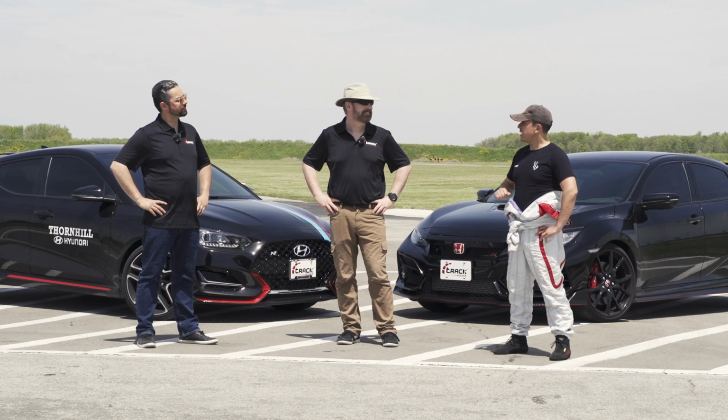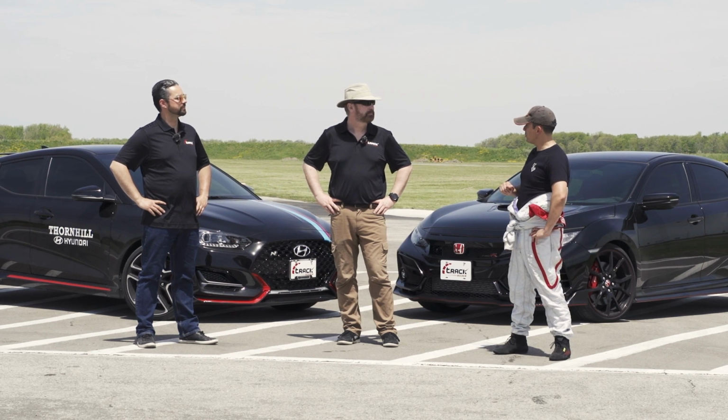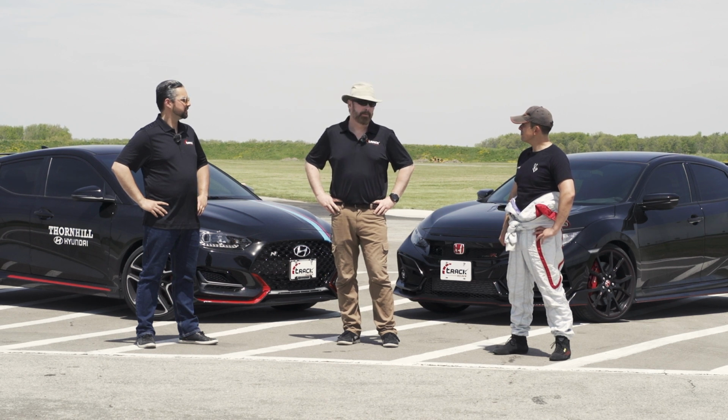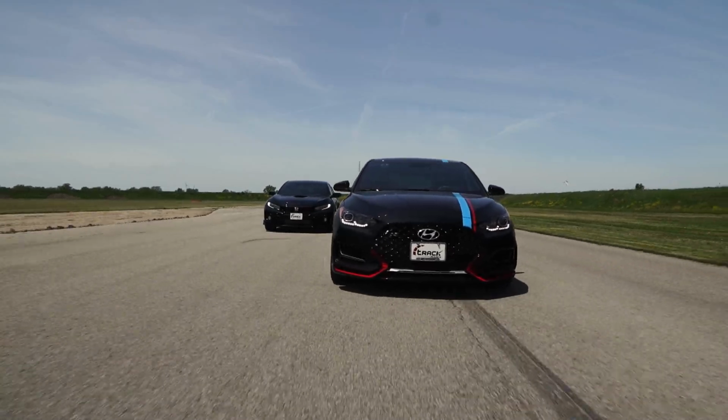All right, gentlemen, so you had a chance to drive these two fabulous front-wheel drive hot hatches. What did you guys think about it? Well, you know, one thing I have to say, for all my years of driving front-wheel drive cars, these did not feel like front-wheel drive cars. Not at all.